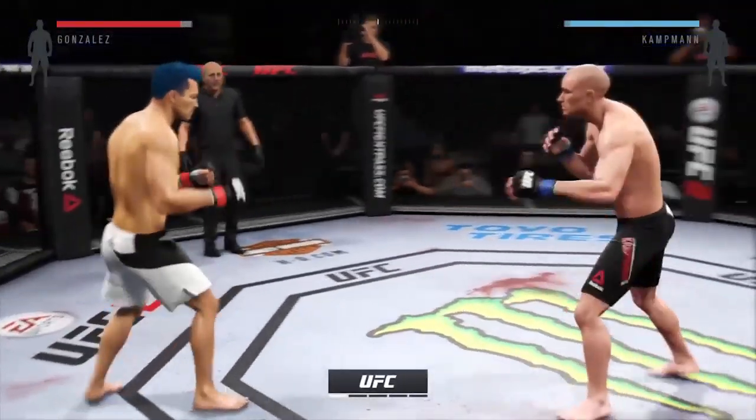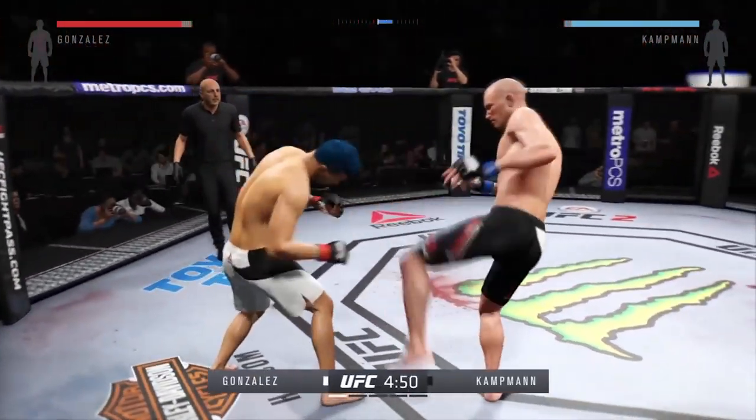Welterweight title is on the line. Tonight's championship fight is scheduled for five-minute rounds.